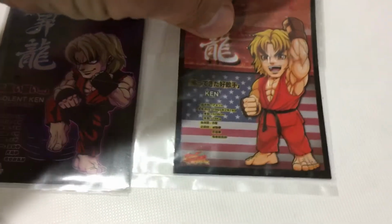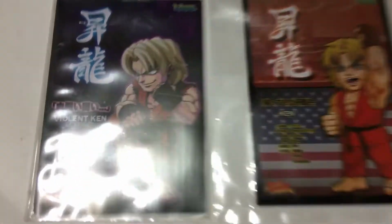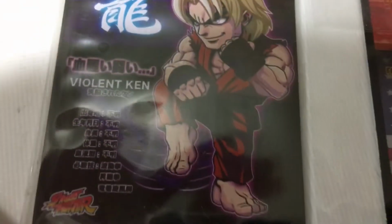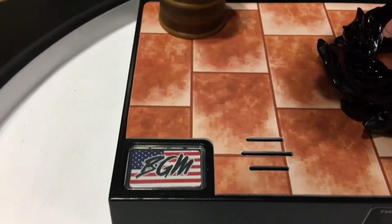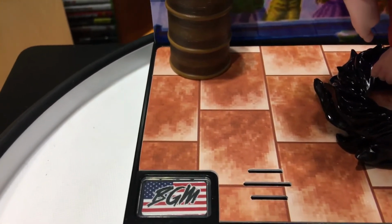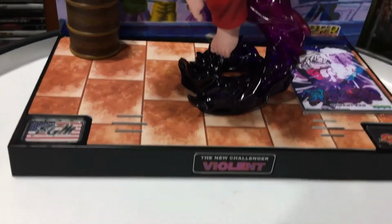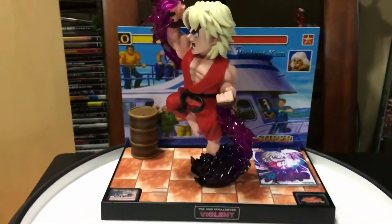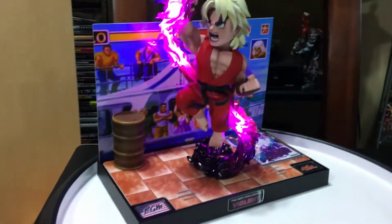There's the back with the stats. It's funny, the back pictures are slightly different. But, sorry about the glare. And it is cool that the American flag is in the background music button, or BGM button, whatever you want to call that. And he comes with the barrel just like the regular Ken. So. Just to give you one last spin around with the music playing.